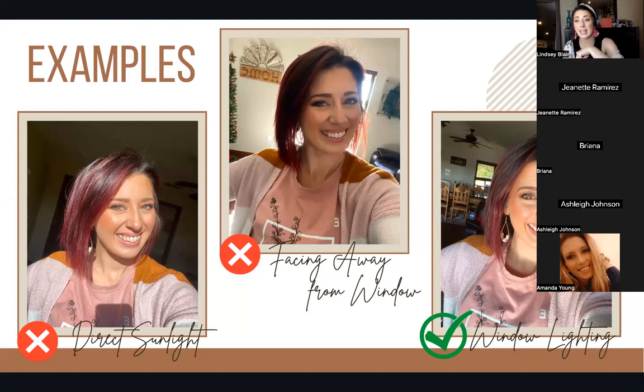Next, you can see in the middle picture, facing away from the window. A lot of people do this, and I cannot tell you how many people I've told, face the window, face the window, and they'll send me a picture and they're away from the window, and I'm very confused right now. Face the window, because you can see the shadows. I get sent that kind of stuff all the time, they're like, color match me, and I'm like, that's not going to be the best one.